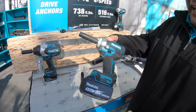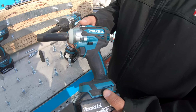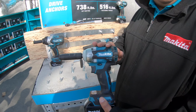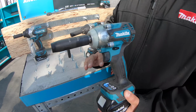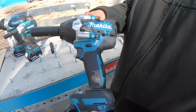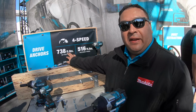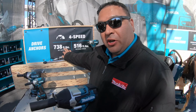On the new compact size, the current model today is XWT 11. The new ones will be XWT 14 and 15. This will now have 240 foot-pounds versus 210. So we put more torque, but we've added a lot more feature sets. I'm going to walk you through that on our new mid-torque baby we have right here. Again, available this summer. This will deliver 516 in forward, 738 in reverse, making it the strongest impact wrench in this class on the market today.